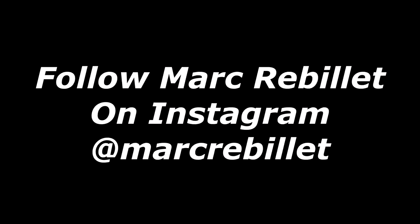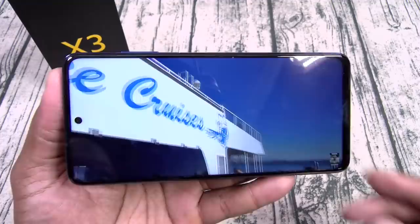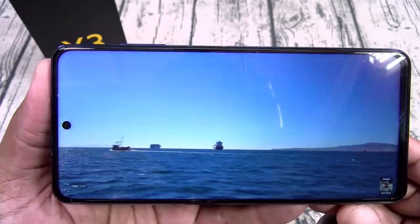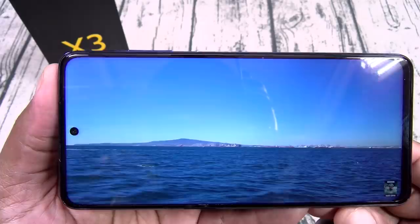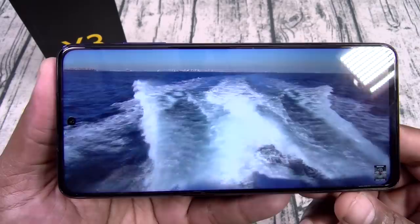All right, so now let's take a look at this 6.67-inch IPS LCD display in full glory. No complaints. Look at that. Bro, this is $200. Dual speakers, edge-to-edge display. Let's go. Hold on, watch this. Watch how the water looks in the back. Oh, look at this. This is so sick. I can't wait to go back to Catalina Islands.